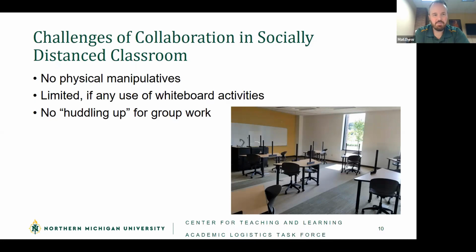So that's gonna give a little bit of challenge for collaboration. You won't be able to use physical manipulatives. I know in some of the science classes in particular, they do some model stuff. Definitely in art classes, they do other physical things. Unless it can be cleaned.